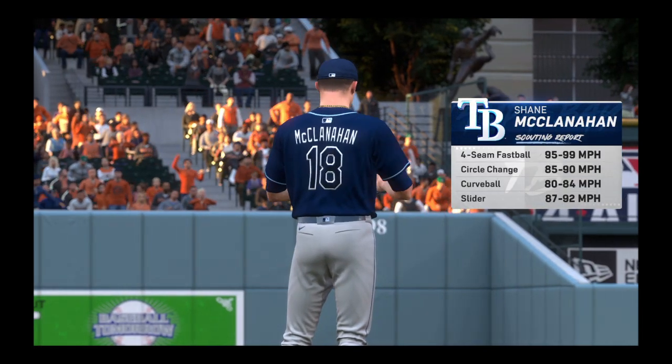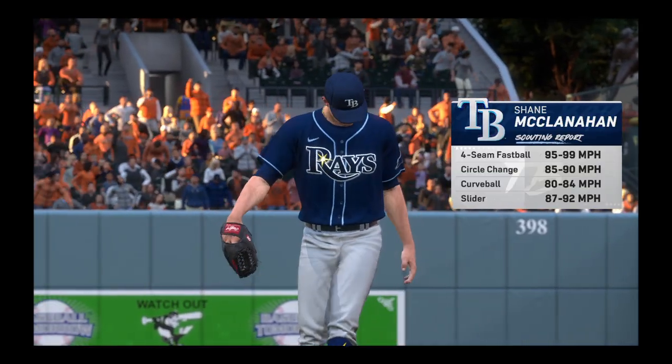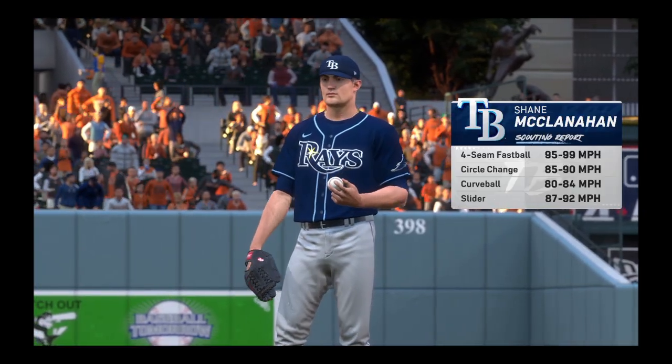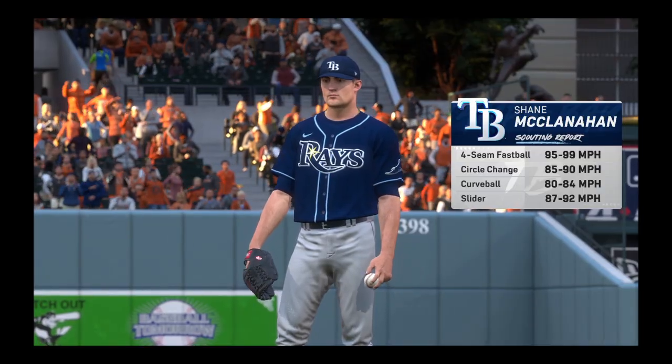Back here in Baltimore. Starting on the mound in this one, Shane McClanahan. Well, a pretty standard 4-pitch mix. Got the fastball, change speeds, 2 breaking balls. You know, all can be really effective if they're coming out of the same arm slot and really staying in that tunnel for a good bit.